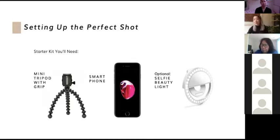And having a smartphone. So if you can see on your screen here, this is a Joby. It's probably roughly about $80. Of course, you don't need to go up there, but you can find something probably around $20. Kmart has one, just putting it out there. But if you get one of these tripods with this sort of grip, you can actually attach it anywhere. You can bend it. So that's why I find these sort of tripods are fantastic.